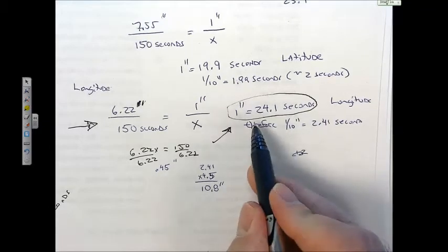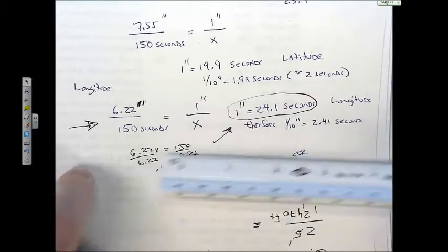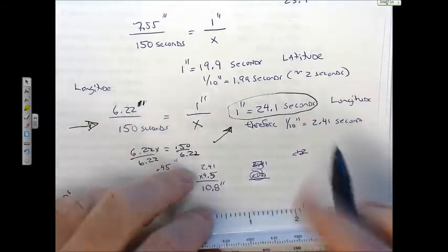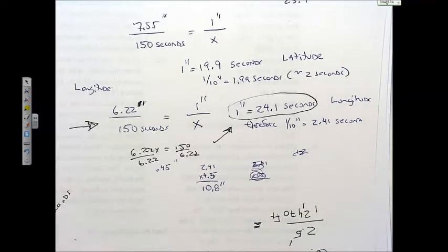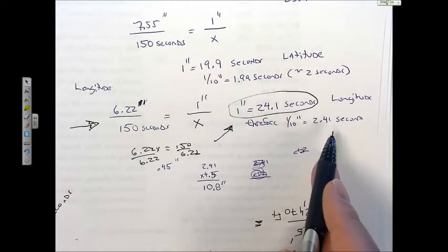One tenth of 24.1, you just divide by 10. So if you look at my ruler here, every tenth of an inch, from the 0 to there, is equal to 2.41 seconds. Now, are you going to have to do this math during the exam? If we're working in North Carolina, on a quad map in North Carolina, these figures will hold up across the board. Whether you're in eastern or western North Carolina, 1/10 of an inch is equal to 2.41 seconds, regardless, throughout North Carolina.